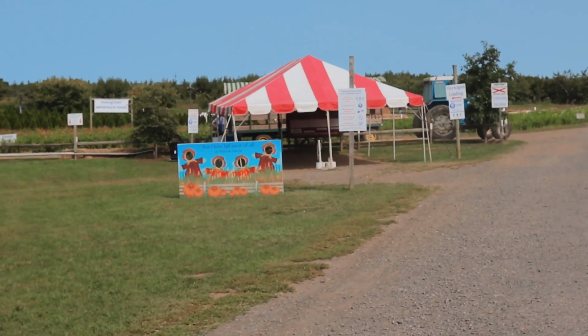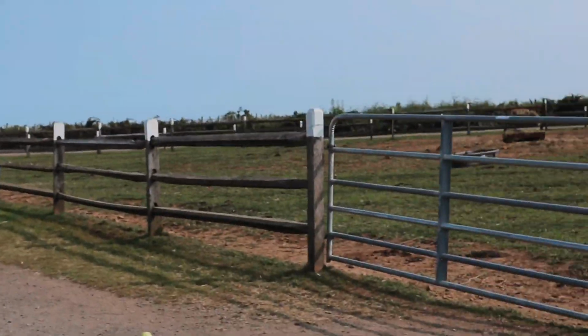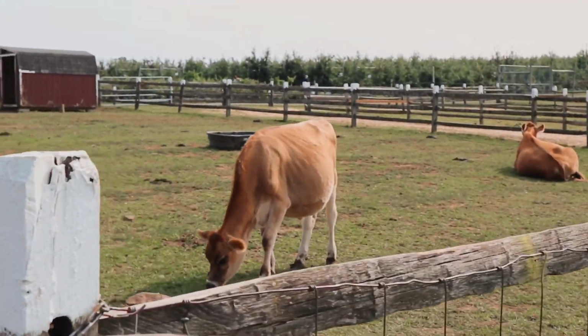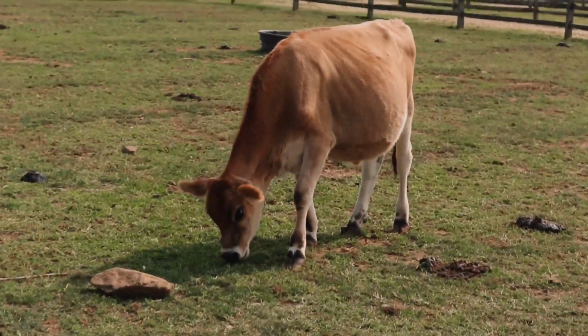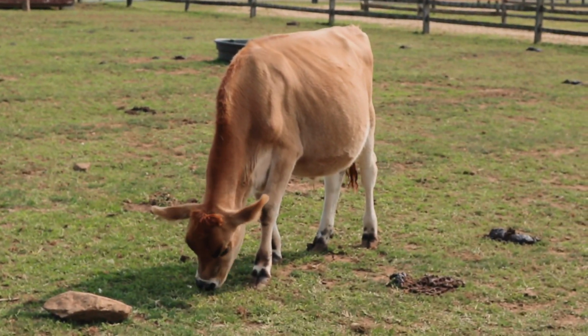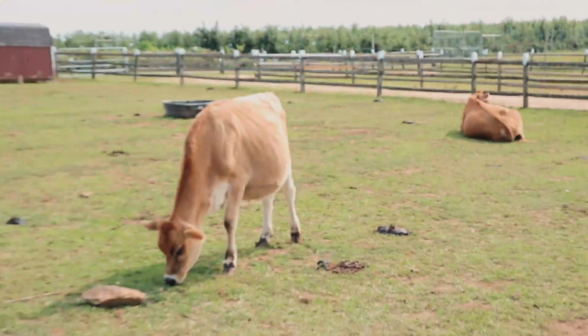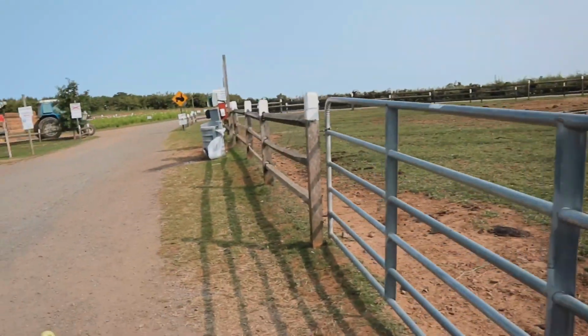So we're just looking around. We're kind of lost at this point, honestly. The farm was massive, like I said earlier, and here's some cows, super cute. Honestly, they were just minding their own business, sunbathing, life is good.